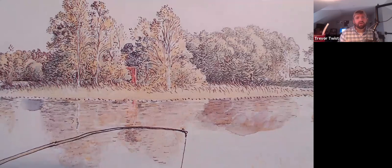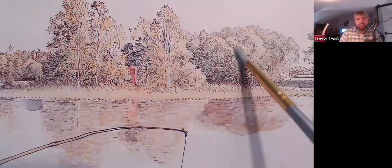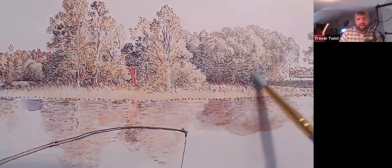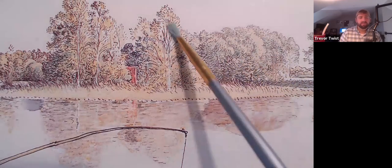But the marks are all about, in my opinion, movement. They're all about the way that the plant is growing, and also how the wind is blowing it.